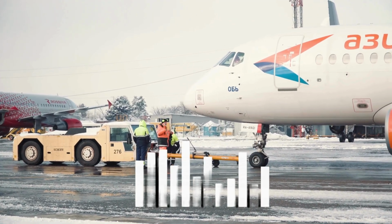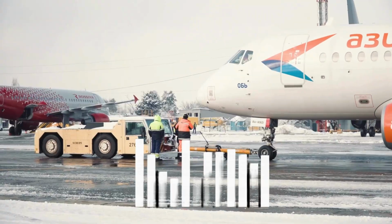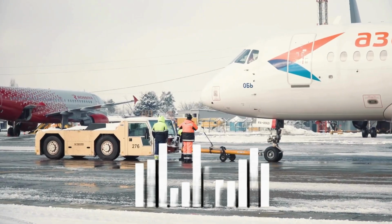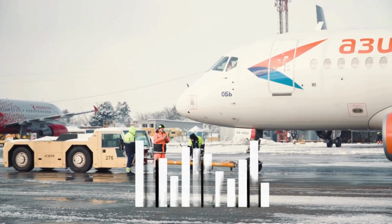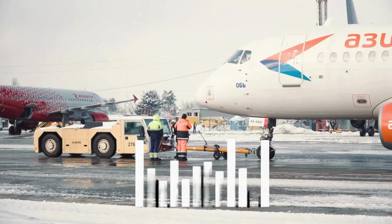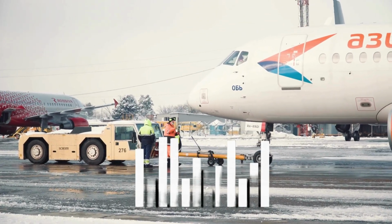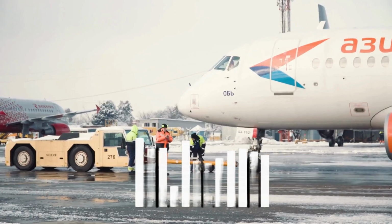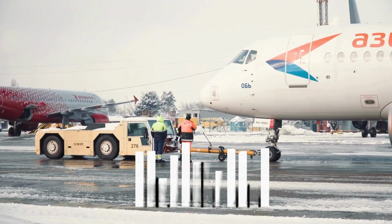Is there an alternative? Something to avoid juggling all those bars? There is. And that brings us to towbarless tugs. As the name suggests, no tow bar needed. Instead, they have this clever mechanism that clamps directly onto the aircraft's nose wheel. Oh, interesting. And this offers some pretty significant advantages. They're generally faster, more efficient, especially for quick turnarounds. You save the time fiddling with the tow bar.